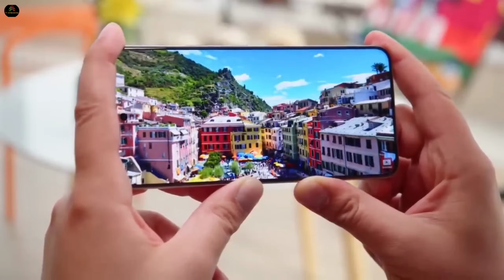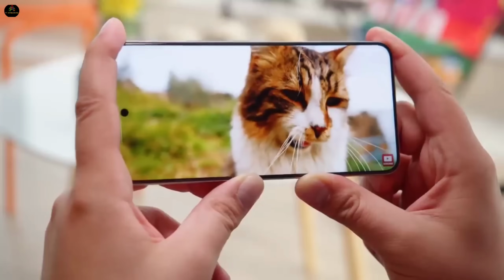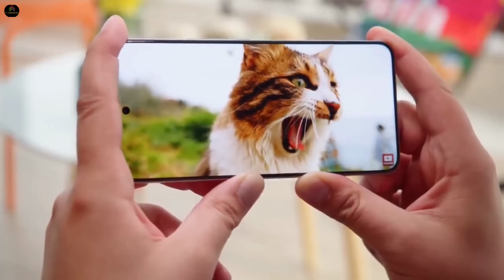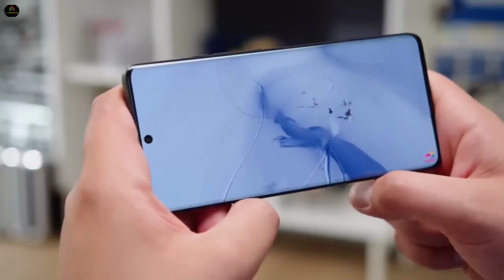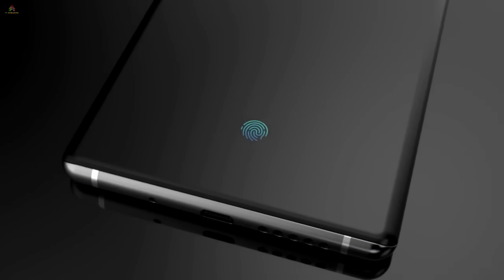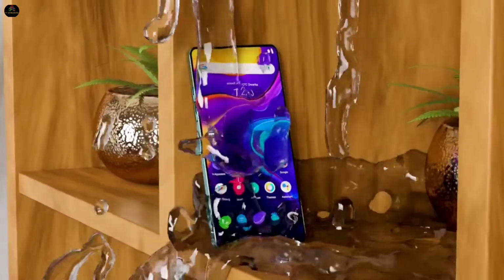First up, the display. This stunning smartphone comes with a massive 6.95-inch Full HD Plus Super AMOLED display. But that's not all, it also boasts a 144 Hz refresh rate, a 390 Hz touch sampling rate, and a crystal clear resolution of 1440 x 3200 pixels. To top it off, it's protected by Corning Gorilla Glass 7, features an in-display fingerprint sensor, and is IP68 rated for water and dust resistance.